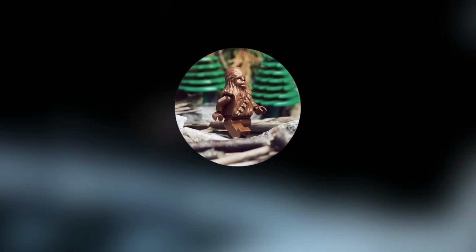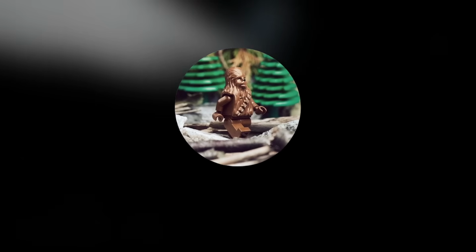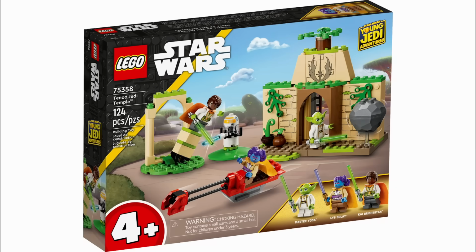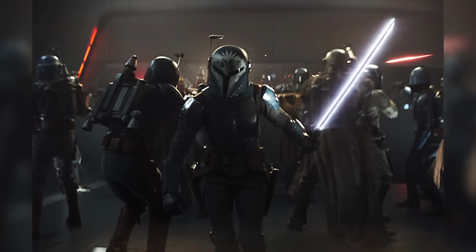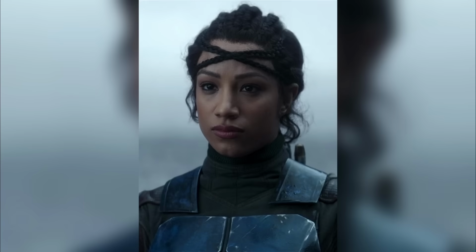Just 1 month after the big May 1st wave, we are getting 5 more sets on June 1st, which is kind of nice because last year we didn't really get a June 1st wave. All we got was that little 4+ set. Anyways, the sets include 75373 Mandalorian vs Super Commando Battle Pack with 109 pieces and a retail price of $20 US, including 2 Super Commandos, Koshka Reeves, and a Night Owl Mandalorian.